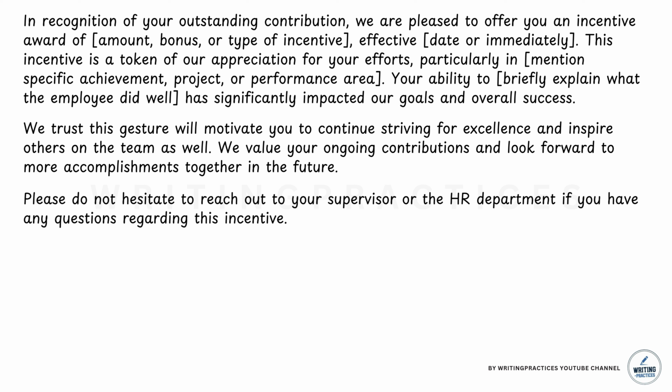It shows that the company is transparent and open to dialogue. It also makes the employee feel supported. If they're unclear about how the bonus is processed or how it affects other benefits, they know exactly who to contact. Closing paragraph, thank the employee.